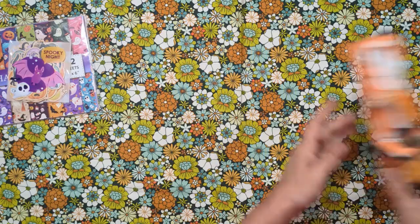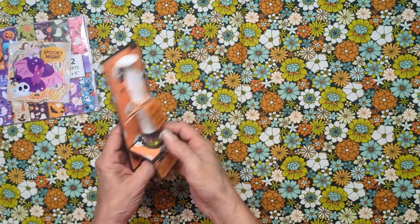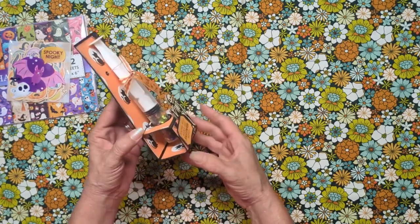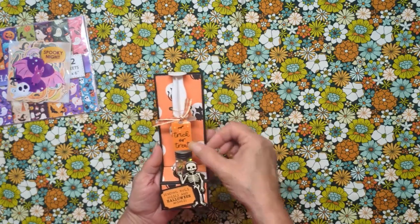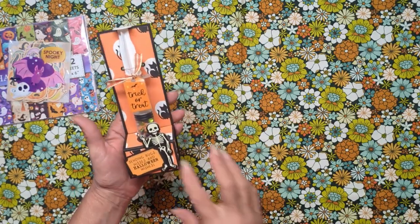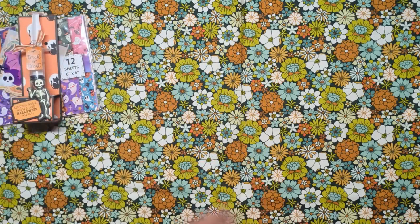Okay, and then I'm considering this store-bought because the sequin mix was store-bought and the syringe was store-bought. And I made up this little holder on my Cricut, and I just put some elastic on it to hold it up there. It says trick or treat, and it says sending bugs, kisses, and Halloween wishes. A little skeleton. So I'm sending that.